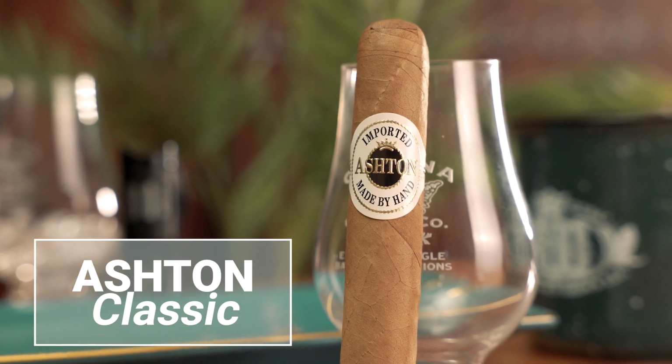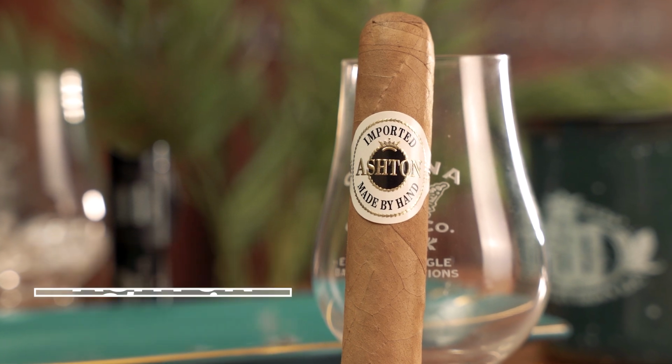Next up, we have the Ashton Classic. Made from 3 to 4 year aged tobacco and produced in a flawless Connecticut shade wrapper, Ashton Classic is great for anybody that's getting into cigars because they're very mild, good construction, and they even look elegant. Ashton Classic has a slight peppery note, but never overpowering, notes of butter, cream, and a little bit of licorice. Goes great with rum or a coffee in the morning to get your day started.